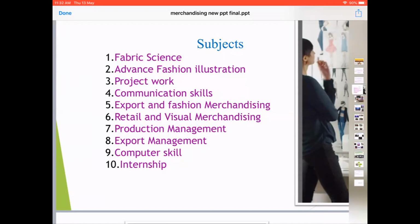Then we have project work, which is the third subject, where different types of projects are given to the students. The students also do market study to complete their project. So they are interacting with the latest trends in the market, and the projects are given according to that. Then again, communication skill, which is done in the first year. The second year communication skill is an advance of the first year, where you learn how to talk and how to present in the fashion and textile industry.